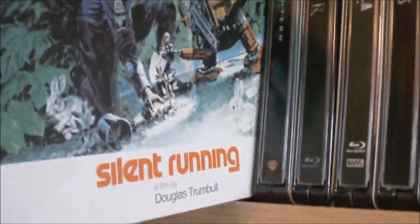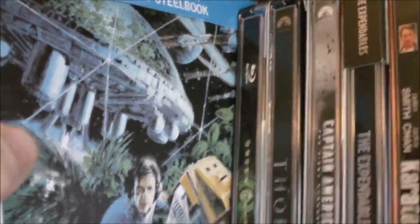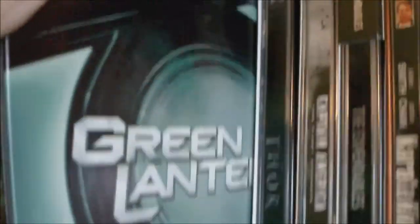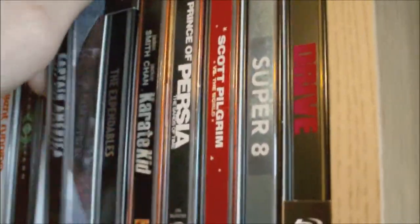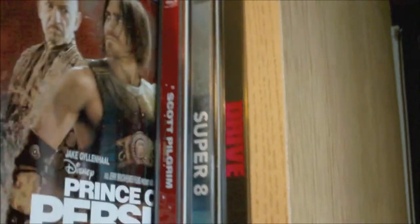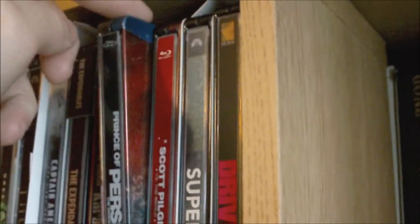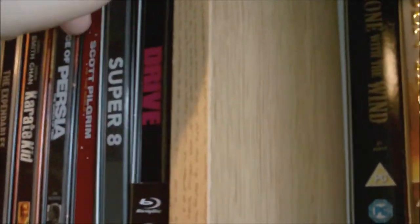But anyway, Silent Running, which is a bit dated. It's still a brilliant film, but it's definitely a tad dated. Green Lantern, Thor, excellent. Captain America, managed to get that out. Oops, got that again. Expendables, Karate Kid, Prince of Persia, that's the double play in the end. And Scott Pilgrim, which is terrific.